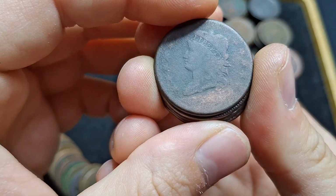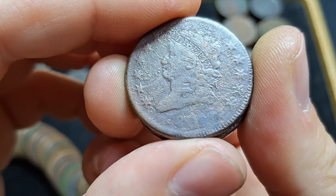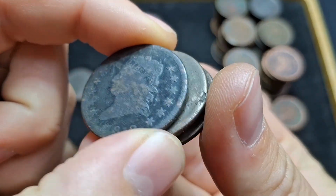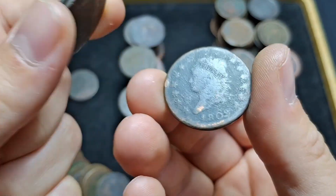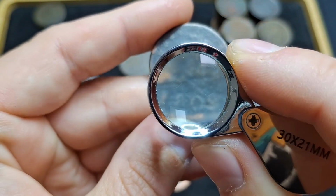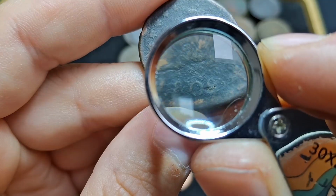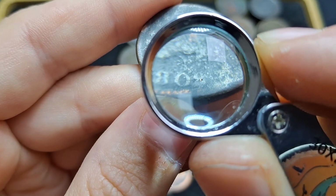For the classic head, I believe it just have 1 dateless, and then I have, again, condition, not great. I believe this is an 1808, 1812, an 1814, and another 1808, I believe. 1809 is a really expensive date, so I don't believe that this is an 1809. It's just hard to tell. You guys tell me what you think, but these will probably all just make their way on eBay. Maybe it is an 09, but in that light it looks like it's an 08.